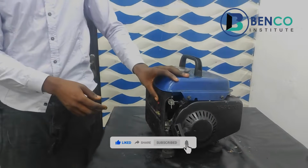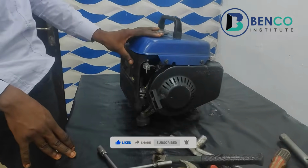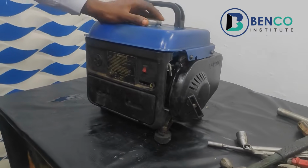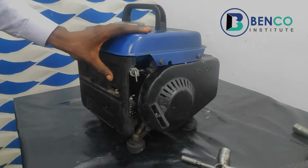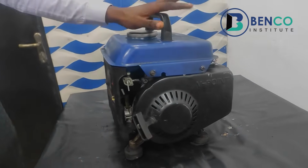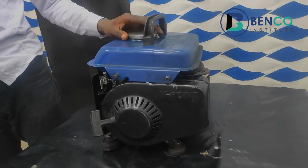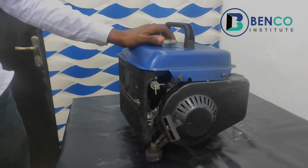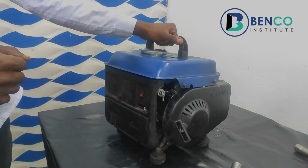Our client, the owner of the generator, told us that the generator was initially in use. It was on, it was working. In fact, it has worked for over 2 hours, and he decided to put it off. After putting off the switch, before the gen finally went off, it made a poof sound, a very heavy sound, and all efforts to put the gen back on proves abortive.